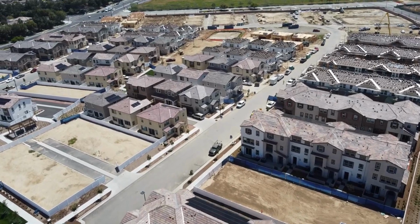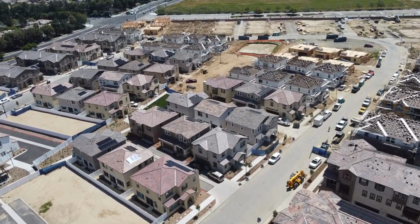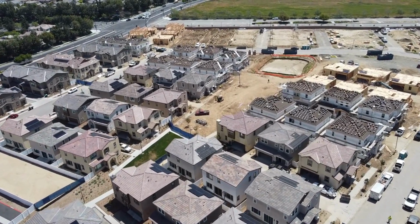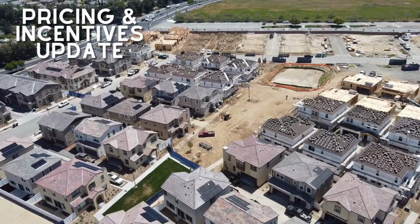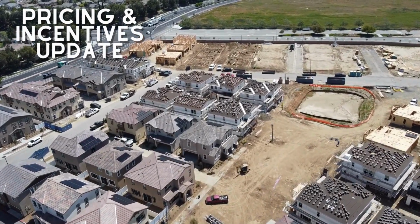I put out a video about 6 months ago when they were first pre-selling in this community, going over the different floor plans and pricing. The purpose of this video is to update you on the current pricing, current incentives, and to tell you just what's going on as of today, April 2023.